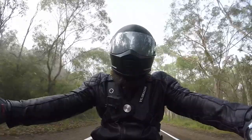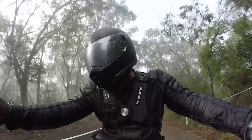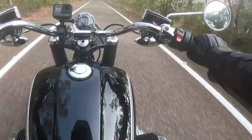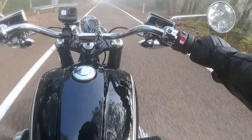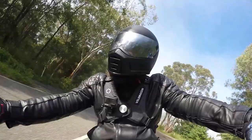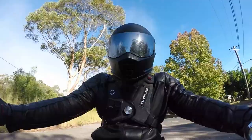So I've been thinking, as we've had the R18, what's its purpose? I think it's been something that I've been kind of struggling with, to be honest. Where does it feel at home? Since I've had the R18, I've been struggling to understand the bike's purpose, especially the first edition. I mean, look, there's no doubting that it's a gorgeous motorcycle to look at.